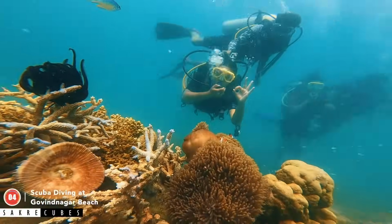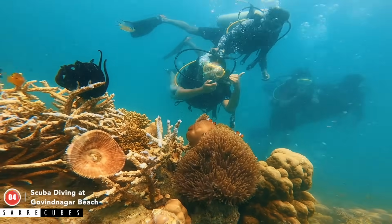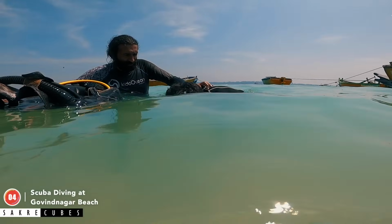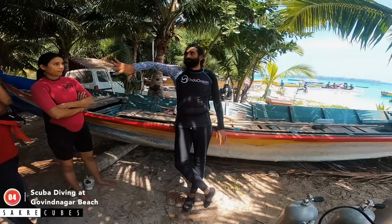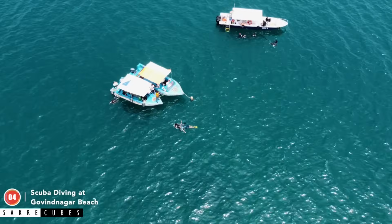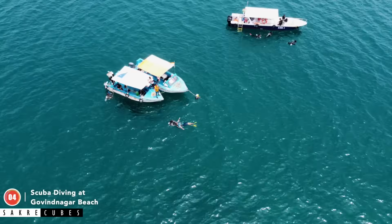Andaman is famous for its marine life and the best way to experience it is by scuba diving. After changing into wetsuits, there was a brief training on how to breathe underwater, hand signals and how to equalize our air pressure. After that, we were taken to the diving spot around 500 meters from the shore.